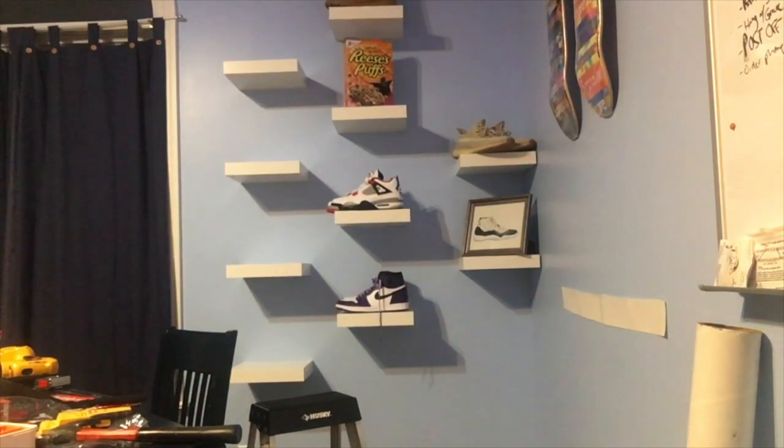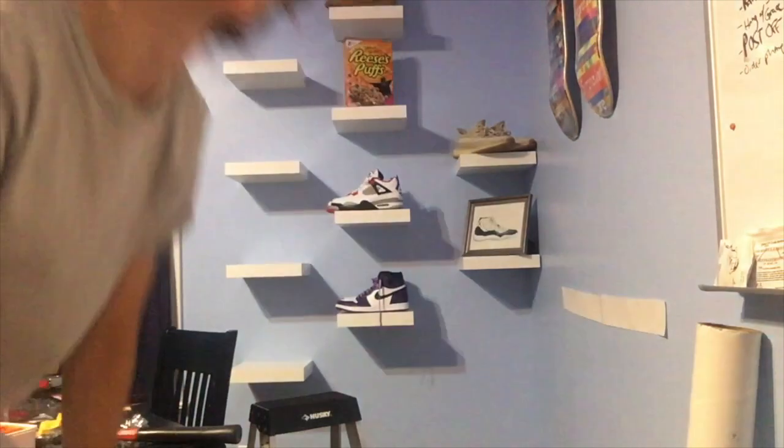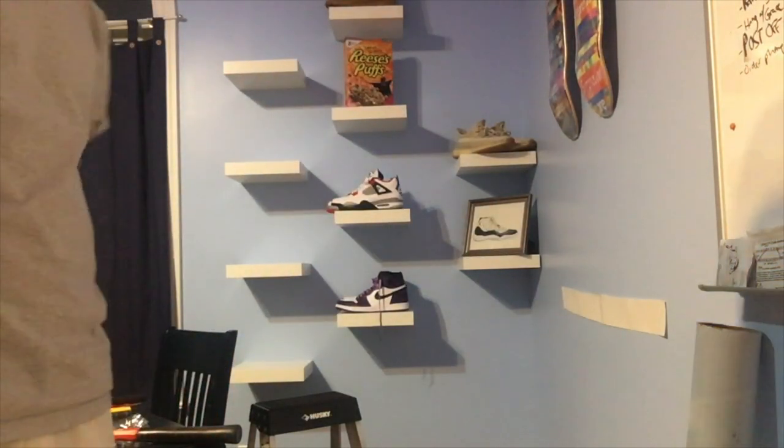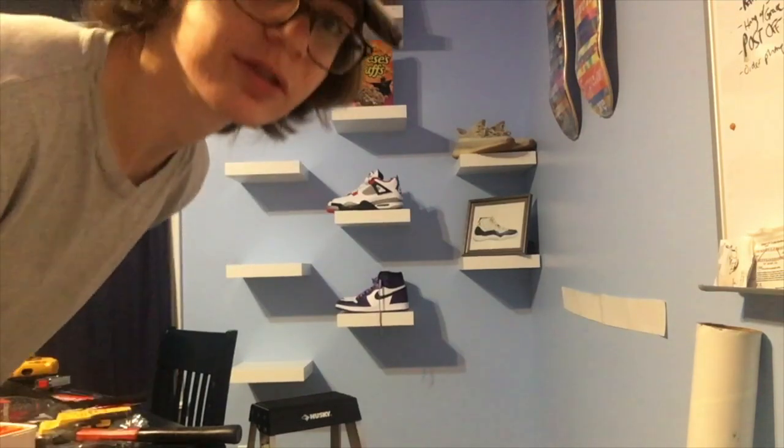And ta-da, look at that. It is finally done, guys. Oh my goodness, look at that. That is just beautiful. I don't know if you guys agree, but I personally am very proud. Alright, ignore my extremely messy room, but let's grab a few pairs.